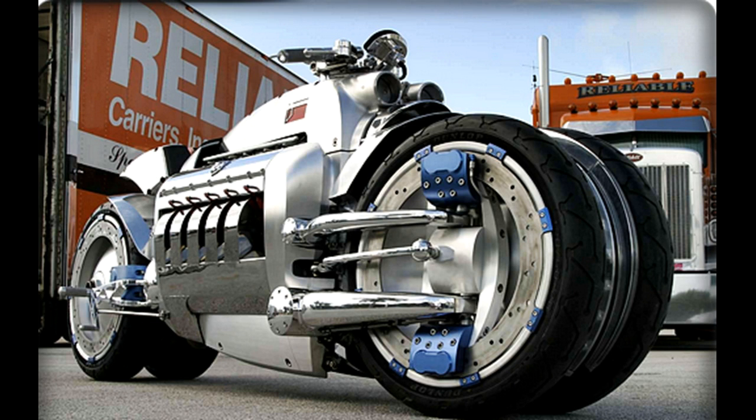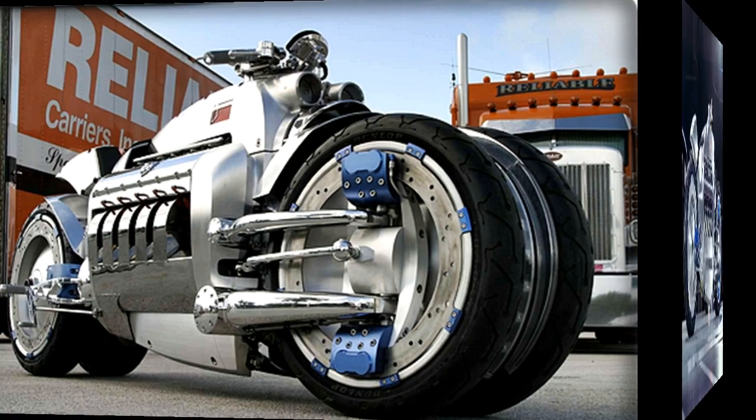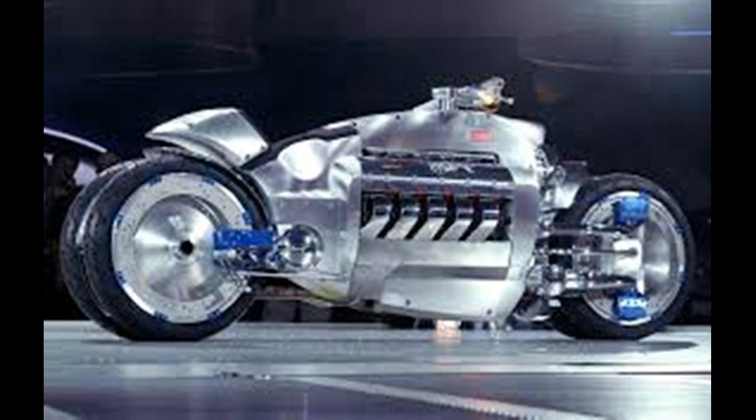The Dodge Tomahawk was a non-street legal concept vehicle introduced by Dodge at the 2003 North American International Auto Show in Detroit, Michigan. The Art Deco-inspired design was the work of Chrysler staff designer Mark Walters and featured the 500 HP 8.3-liter V10 SRT10 engine from the Dodge Viper.